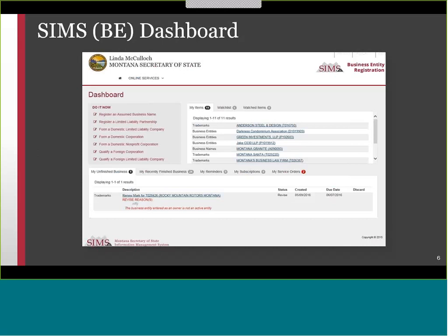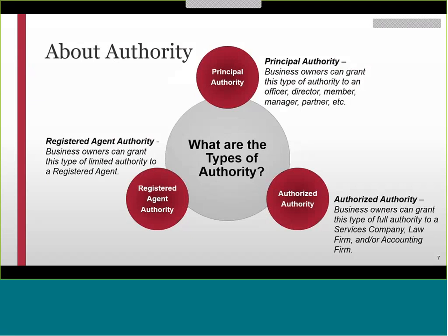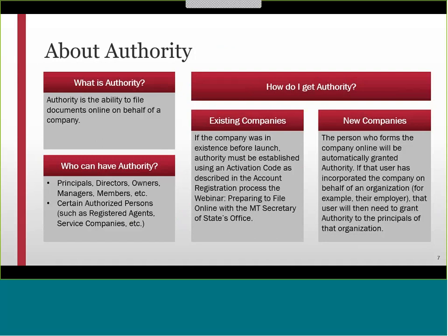Only authorized individuals or organizations will have authority to file and maintain businesses online. There are multiple types of authority, depending on whether you are a principal, service company, or an agent. For existing companies, authority must be established using an activation code. Within the past few weeks, you should have received a mailer with an activation code in a bright orange box. Please keep this code in a safe place. You will need this code after logging into ePass to register your account with the proper authority.